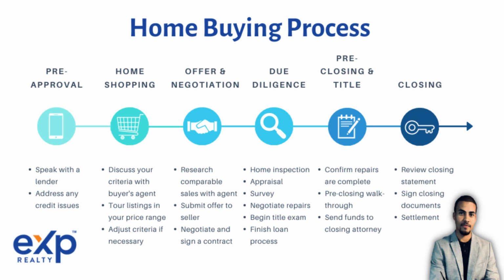And then if you change your mind, you can get your deposit back and call it a day and move on. But if that's not the case, then you go to the pre-closing and title. That means that the attorney will actually be researching the title, making sure you can purchase it, et cetera, et cetera. And then after that, you go to the closing office, sign the paperwork, and they give you the keys.